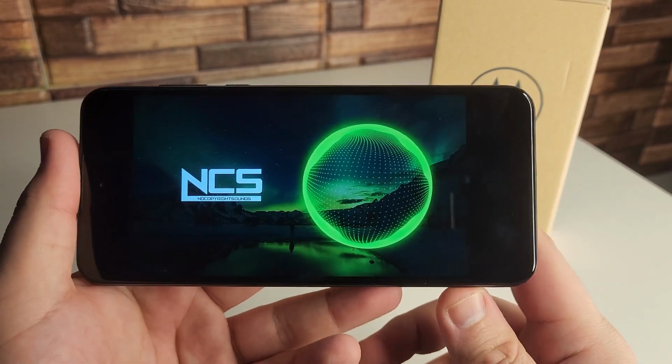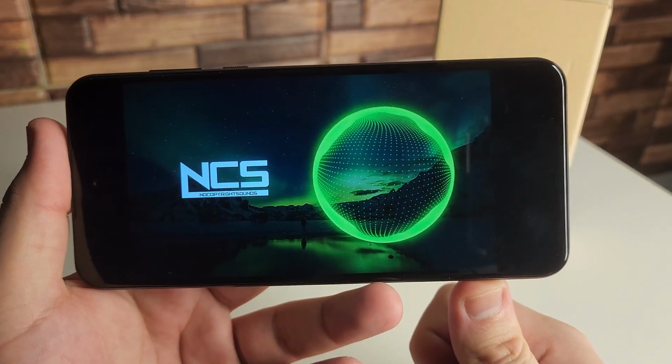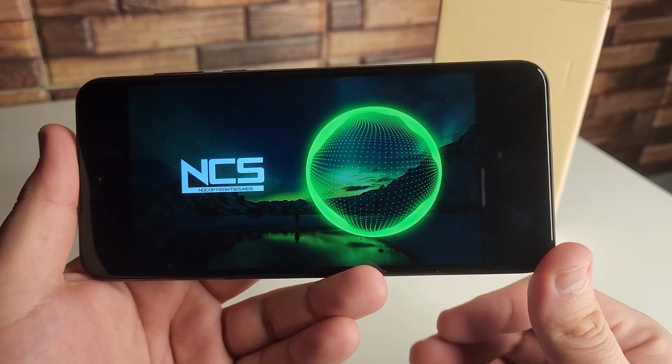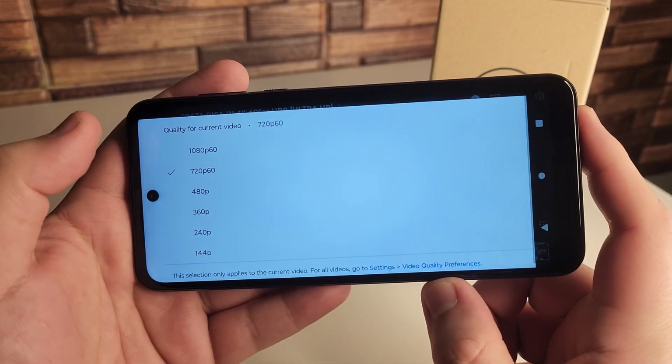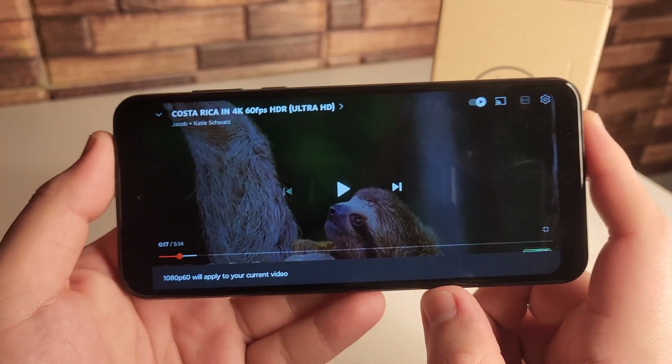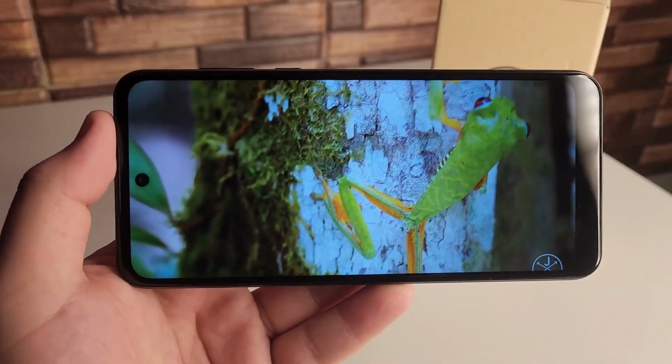So it's actually decently loud. It's not as tinny as I thought it was going to be. So for $170, this is definitely acceptable. Pretty adequate, to be quite honest. And of course, we're going to try our 4K video test. Let's get into 1080p 60 FPS and see how this looks.